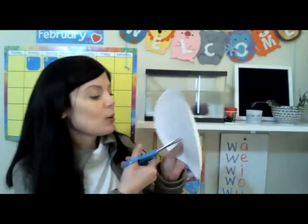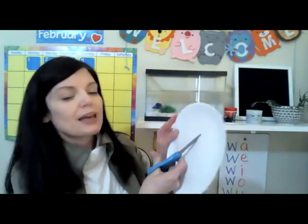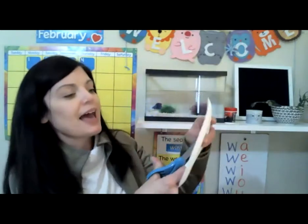Okay, now I have an art project for us today. Tell me, do you know what spiders spin? Spiders spin webs, and W is for web. So we're going to make a web today using a paper plate. We're just going to poke a hole in the middle, get a grown-up to help you on this pokey part, and then we're going to cut the inside out all the way around.